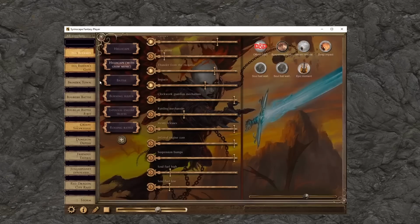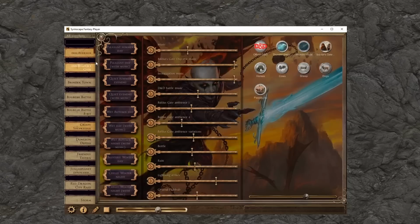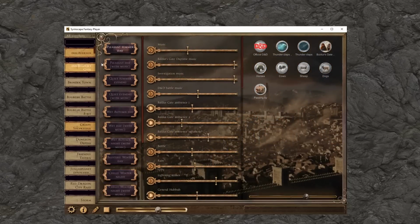There's also sound settings for a burning environment and infernal war machine travel. Finally, when a battle breaks out, you can let loose with a full metal concert. The instant sound effects include suspension bumps for your war machine, industrial steam releases, sounds of distant impacts, and a guitar riff for those epic moments. There's also buttons for some soul fuel wails, but those don't appear to be active just yet.